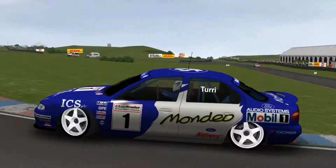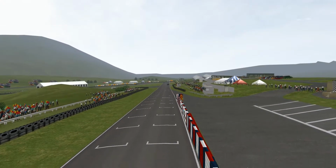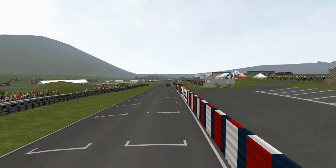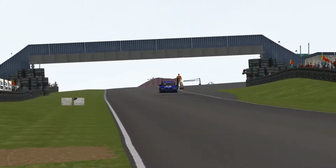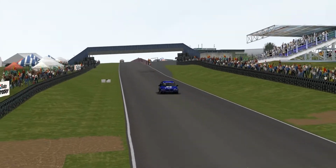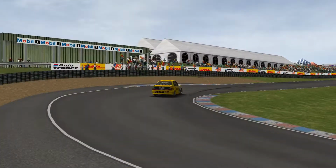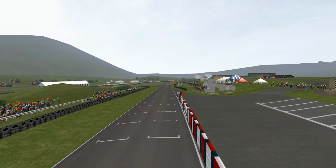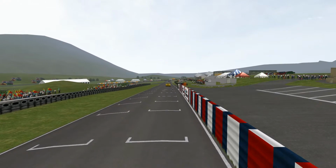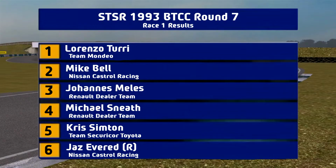And now we see Lorenzo Turri taking the checkered flag here. He's past the final hairpin, and he comes across the start in the straight, and he takes the win in race number 1 here in Knockhill. Fantastic stuff by Lorenzo, and he takes a well-deserved victory for the team Mondeo. And Mike Bell takes 2nd, Johannes takes 3rd, and there we see Sneef coming across the start in the straight to take 4th eventually. So once again, a solid result here by the Renault team, and they take a solid amount of points in the championship. So here we have the race results.